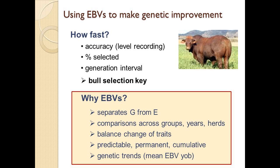It allows you to select for a balance of traits, predictable, permanent, and cumulative change. And that's where you can also get the benefit. Year after year, those benefits add up. And it allows you to calculate genetic trends, how you're actually improving it by taking the mean EBV of each year drop. And I'll show you just a couple of graphs.